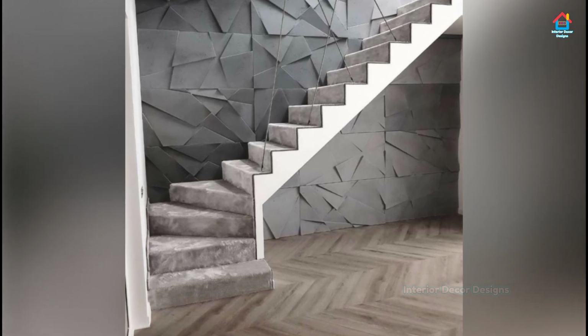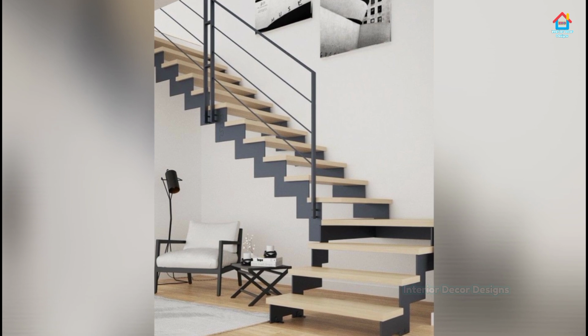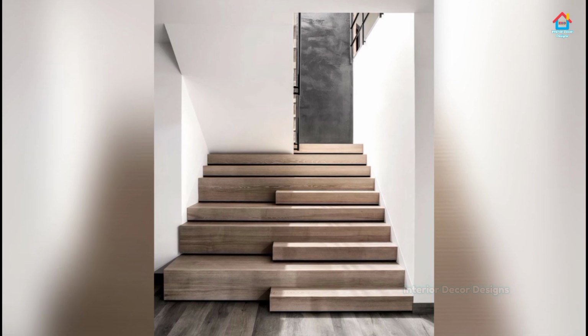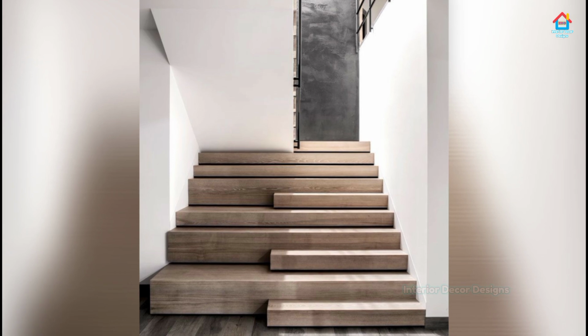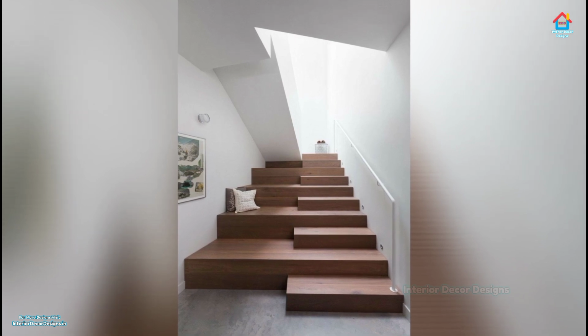Carpeting. Carpeting gives the stairway an extra dose of warmth and coziness. It can also help in reducing noise when people are going up and down. If you have kids, carpeting acts as an extra safety feature in case they fall. The main carpet ideas to choose from: full carpeting or stair runners.